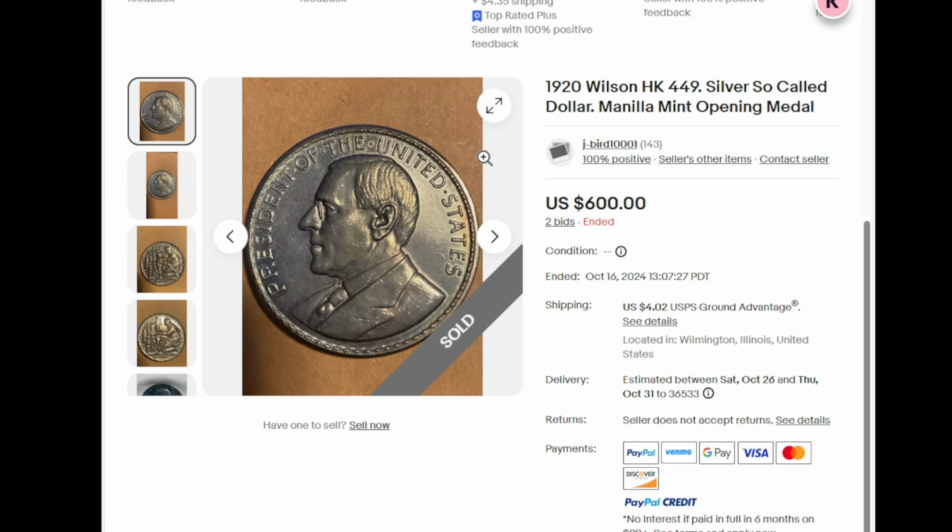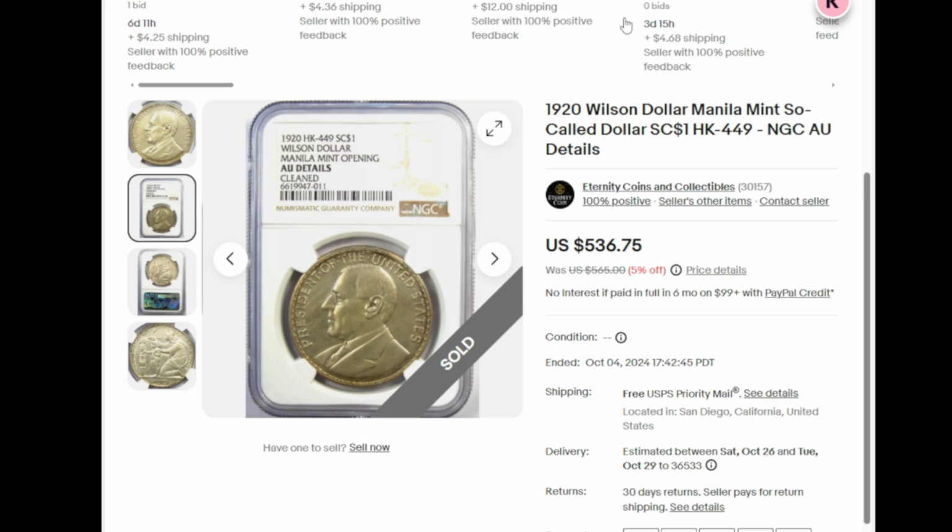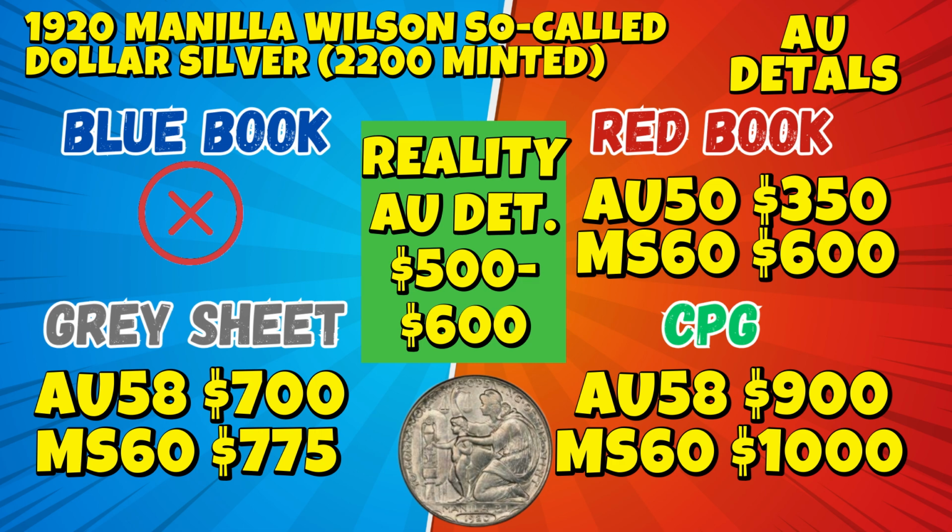And collectors are paying strong on this one. This one had 2 bids and hit $600, and it looks to be about AU details. And this one was graded as AU details cleaned by NGC, and it pulled $537 as a buy it now. In this situation, the red book really undervalues this coin. The red book said MS 60 should be about a $600 full retail coin, but we're seeing AU details cleaned coins go almost up to that level. An AU details coin should be priced more like XF, which the red book undervalues at $250.